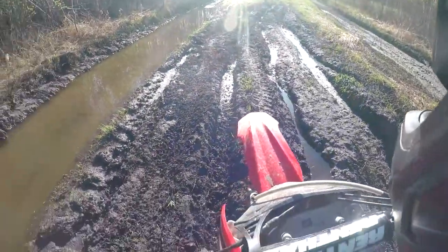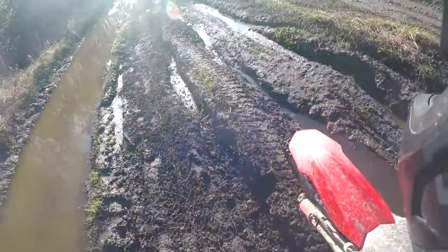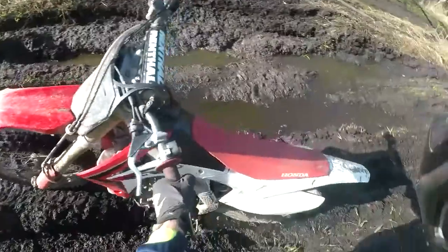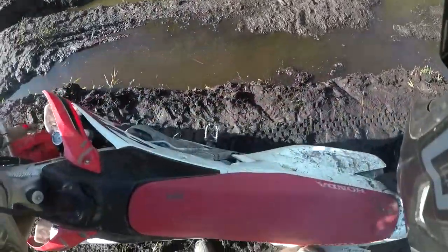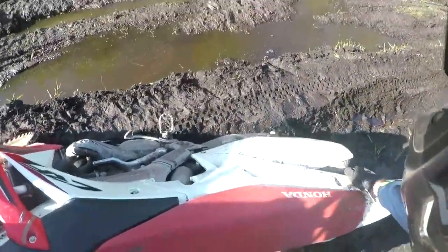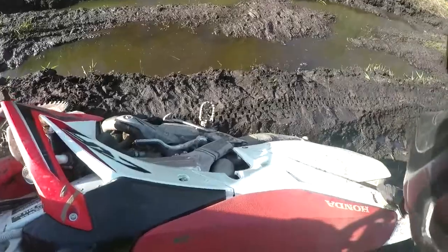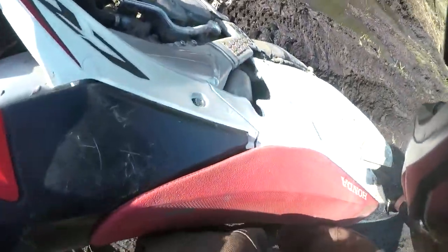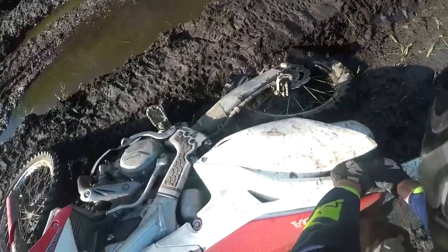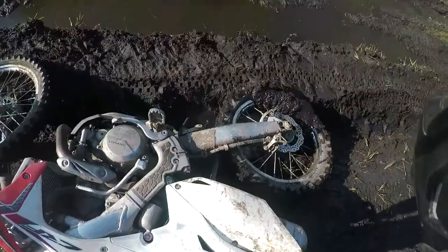To get into this. Well, no, I'm just gonna be a wimp here. Screw that. Oh, come on. There he goes. Okay. No. Getting a bike stuck in black mud, if you get in deep enough, you're screwed.